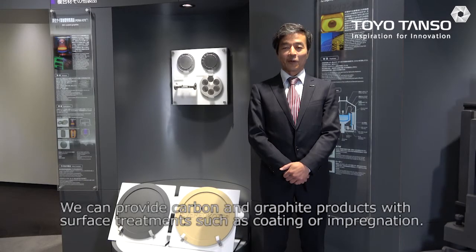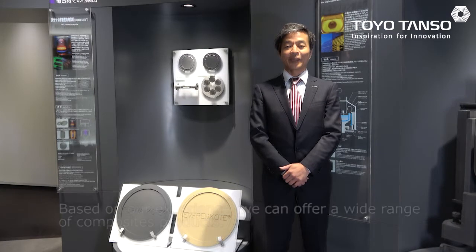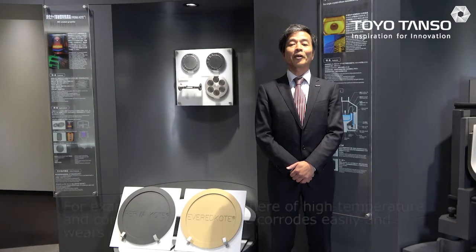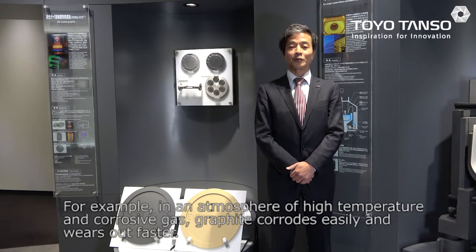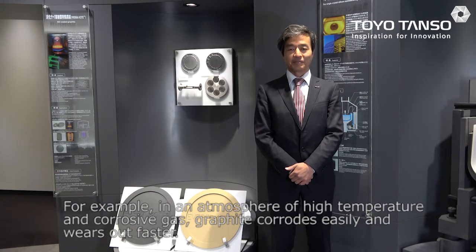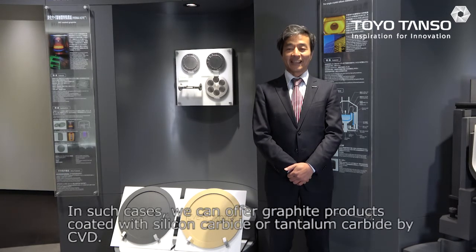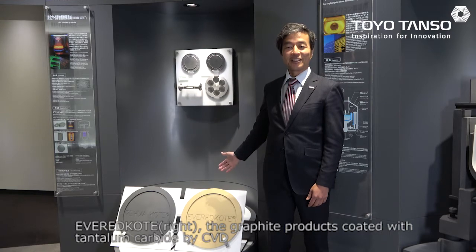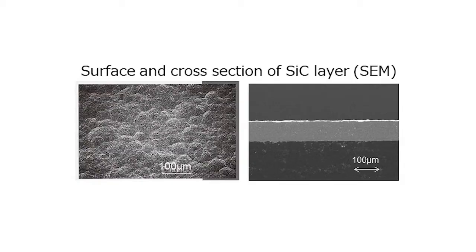We can provide carbon and graphite products with surface treatments such as coating or impregnation. Based on our experience, we can offer a wide range of composite products. For example, in an atmosphere of high temperature and corrosive gas, graphite corrodes easily and wears out faster. In such cases, we can offer graphite products coated with silicon carbide or tantalum carbide by CVD.